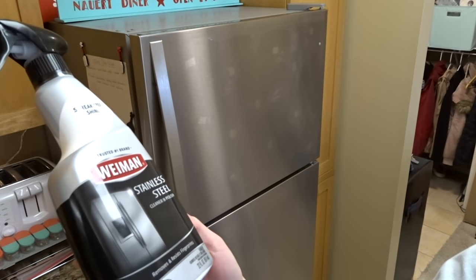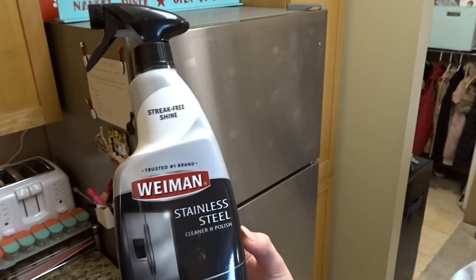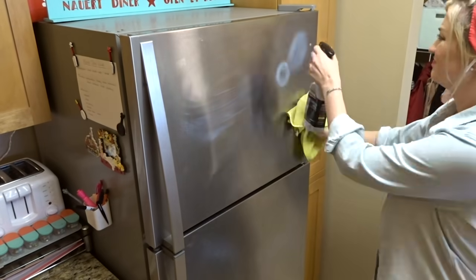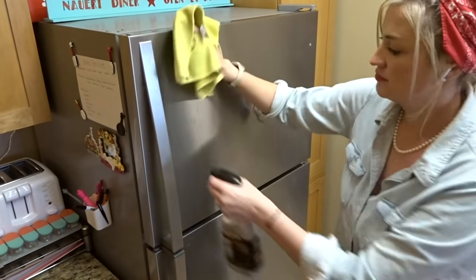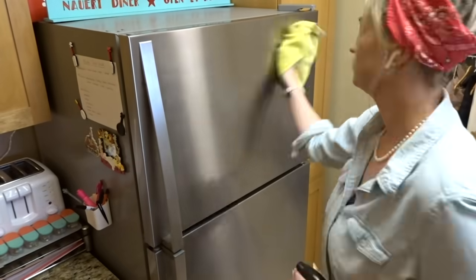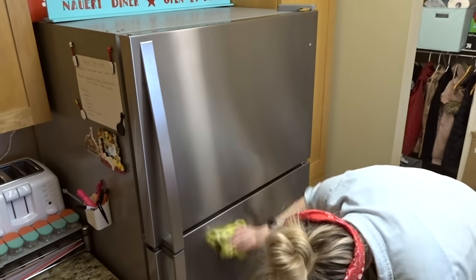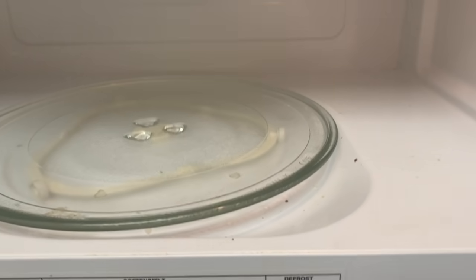So moving on to the outside of the fridge, I like to use this Weiman stainless steel spray for wiping down, getting rid of the streaks and the fingerprints, and it works awesome. A little bit goes a long way with just a microfiber cloth, and it really makes stainless steel shine. It gets all of those fingerprints off, and it just leaves it looking, again, just like that factory new, feel good, clean.